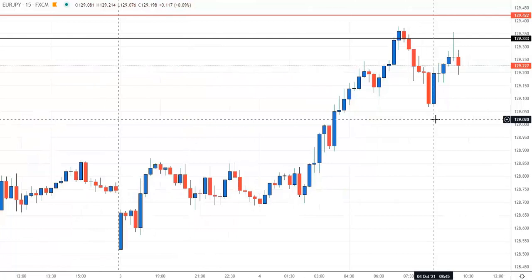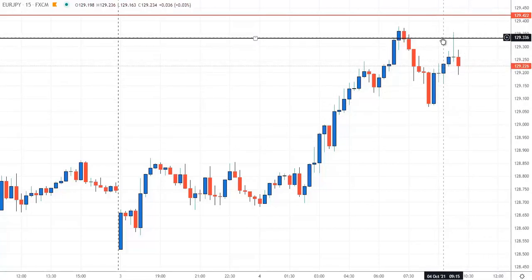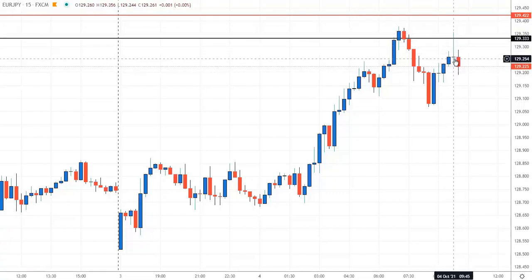Okay, so we're into the trade management part of this now, which is a very, very important part of trading. And so when we're short from 129.33, it's moved down nicely. We got this nice pin bar on the 15-minute chart, and it's come down. So it's been up way over 1 to 1.